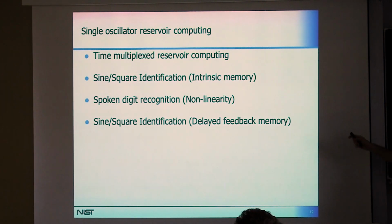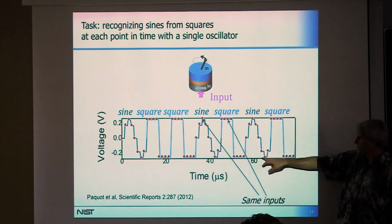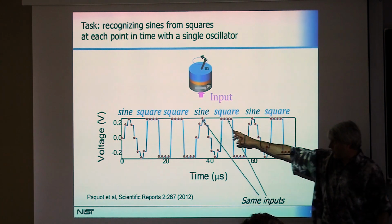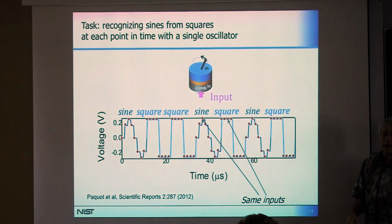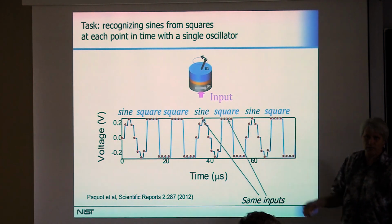All right, on to sine square identification. This is the basic problem we want to solve here: I have waveforms that randomly go from a sine type shape to a square wave type shape. You can see we've done a rather crude discretization of these two things. But the thing that makes it an interesting problem is that, at least over a short time scale, this input is identical to these inputs. So we're going to have to figure out a way to distinguish that point from these points.